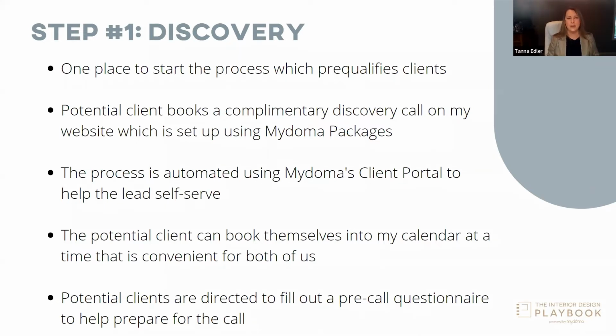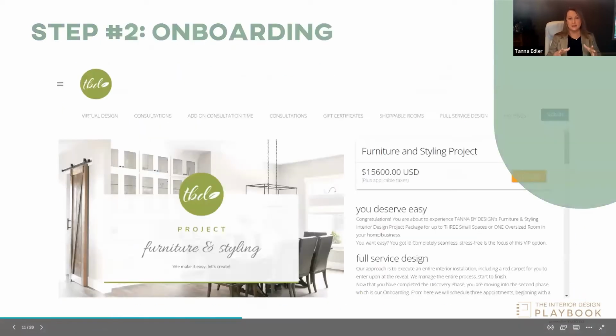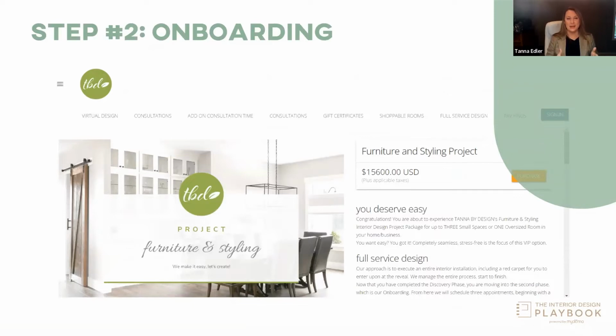I'm talking about the pricing, looking at their space, knowing the scale by measuring it, and using past experiences to predict future project pricing. So we're doing all of that in case this converts to onboarding. Okay, thank you. So let's use this as a hypothetical. We're going to use my furniture and styling project for the example today.